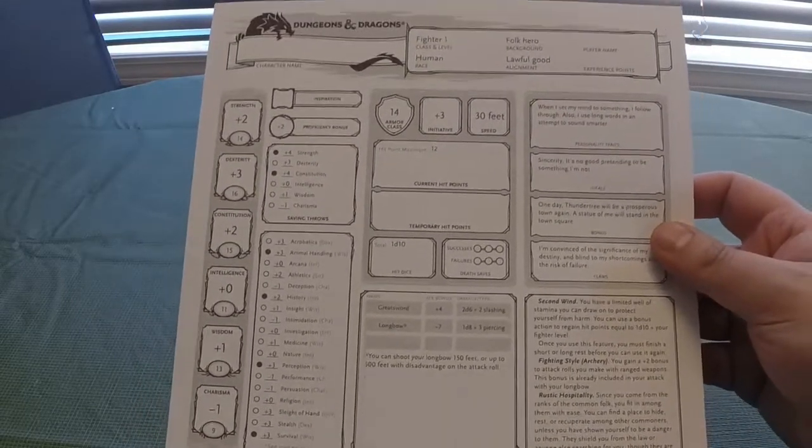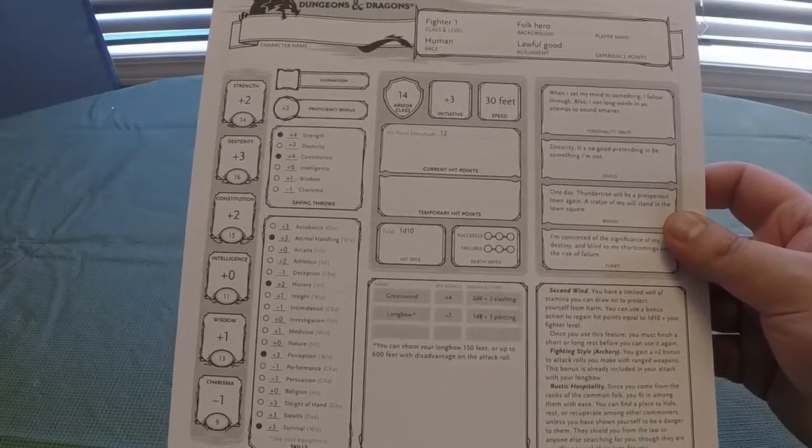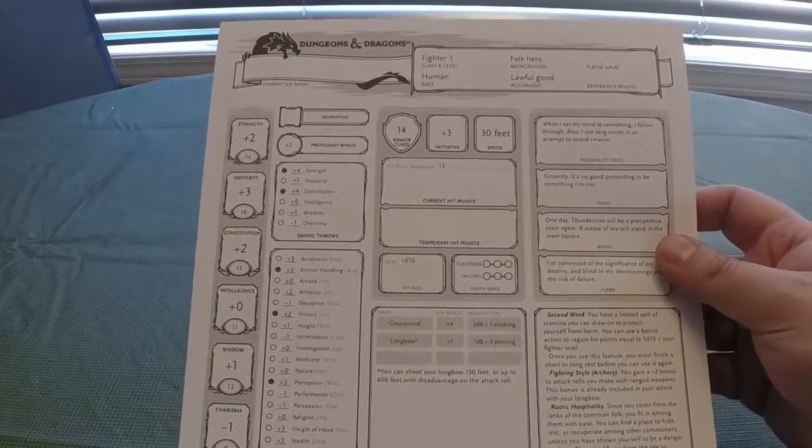We never used any of these. And I just found them confusing until I understood how you actually make a character, which you don't know unless you buy the player's handbook or look online, whichever.